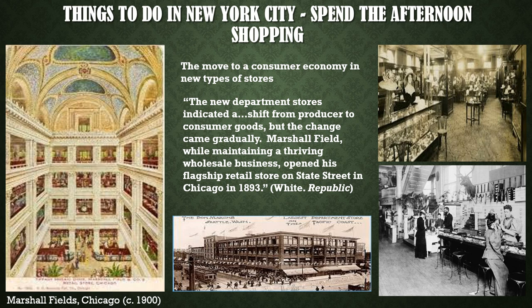Yes, you could even then. On the left, Marshall Fields in Chicago. I forget the name of the store at the bottom. Kind of see it down there. It's in Seattle. It was in Seattle. But this is really the beginnings of department stores. There were some in London around this time as well. But now we're used to Macy's, which also basically was around this time, founded during this era. But we're used to all kinds of department stores. But this was something new. And this is a transition period, the move to a consumer economy in these new types of stores.